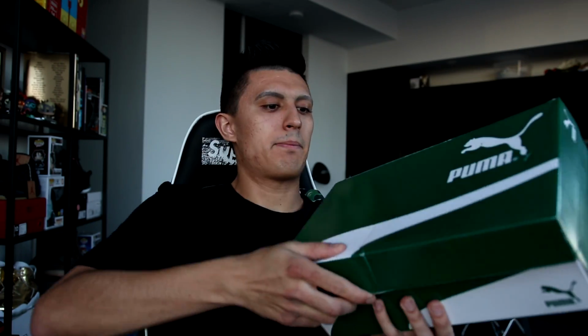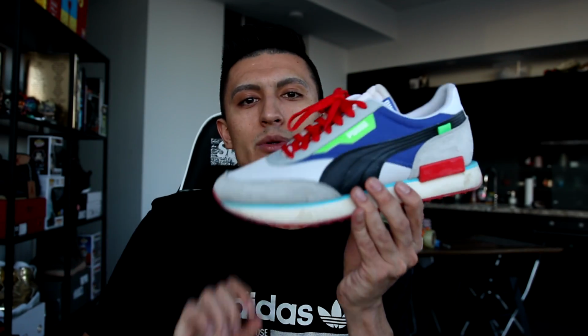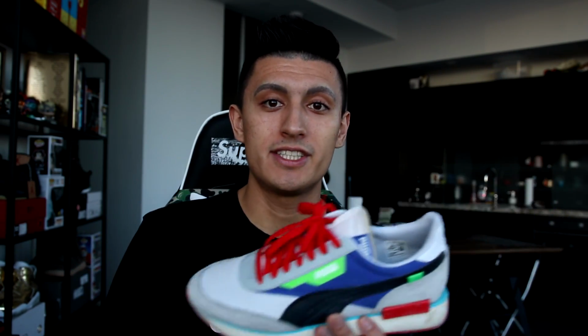Now let's get to number 2, which is a Puma sneaker, and my favorite Puma sneaker of 2019. Let's pop open this lid, and here we have it. These are the Puma Future Rider. The Puma Future Rider has quickly become one of my favorite sneakers just in general. I even picked up a black and red colorway the other day. I'll leave that vlog linked down below, or a card will pop up on screen.